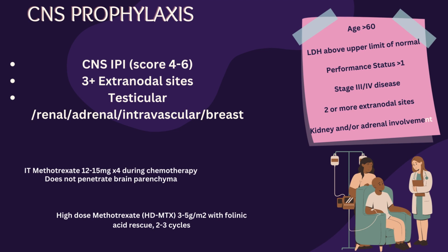So around 6% of all DLBCL patients treated with R-CHOP relapse in the central nervous system. It normally occurs early post-treatment; the median time is around 9 months from diagnosis to CNS relapse. That was shown in the GOYA trial. And 70 to 80% of CNS relapses involve the brain parenchyma, so isolated leptomeningeal relapses are a minority.